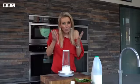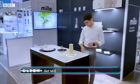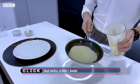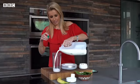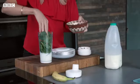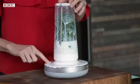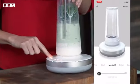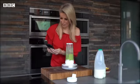Meanwhile, if a smart blender is what you've been waiting for, then meet Milo. This wireless rechargeable device can be used anywhere, and it can make up to 10 drinks per charge. Its processor is monitoring its blending in real time, syncing to a smartphone app to keep track of your favoured settings. Wow, a graph of the blending.